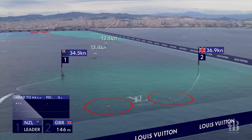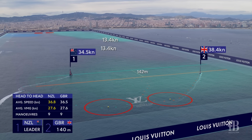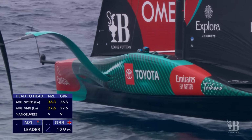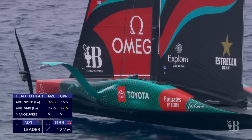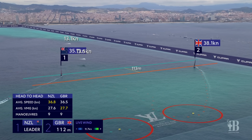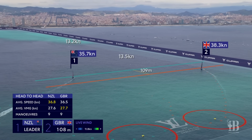Great view for us, Glenn, with the wind field. This is the best breeze. Sailors don't get this view, but you can see the top right-hand corner. That breeze is rolling in. So that's about in the middle numbers. I think so, yes. It looks light out the other side of it. Agreed.